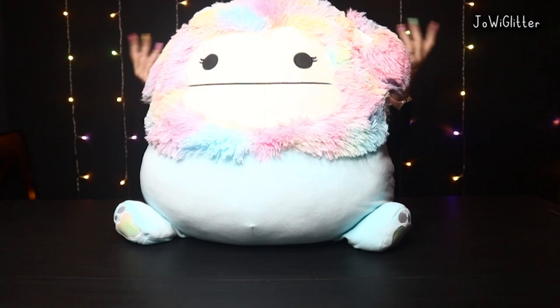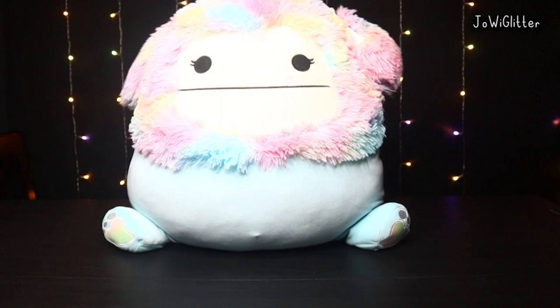Meet all of my Squishmallow family members. Does anybody have any guesses on how many Squishmallows I have? Leave your answers in the comments below.